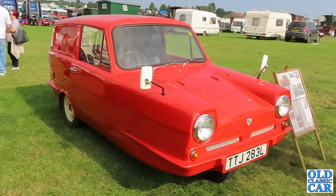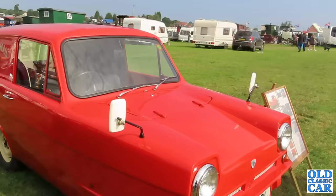Here we've got a Royal Mail Reliant Supervan. This is based on the Regal Saloon, but this is the van version. Usually painted yellow, so it's nice to see a red one for a change.